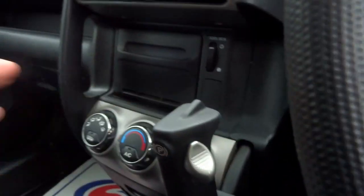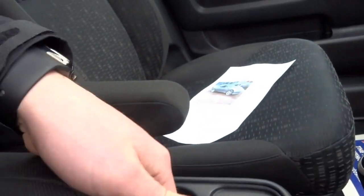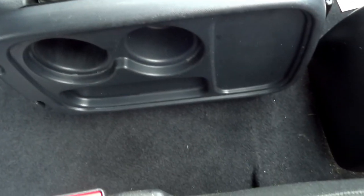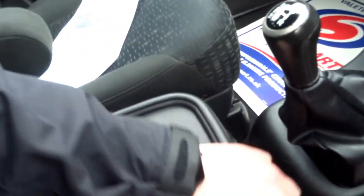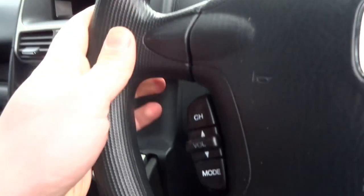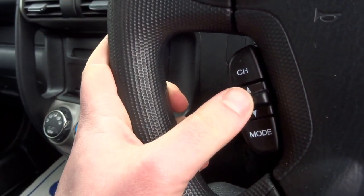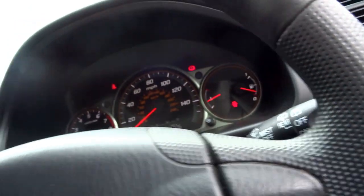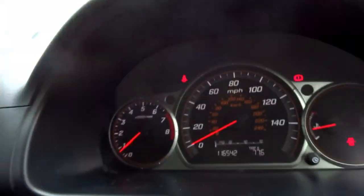Quite a cool design though, because it does free up a lot of space in the middle. So you've got this picnic table which can be retracted, then you've got more space down here, I guess, for, well, a shoebox would fit nicely there. Multifunction wheel, so you've got volume controls, headlight controls, wipers, usual sort of stuff. As you can see, mileage 116,542.